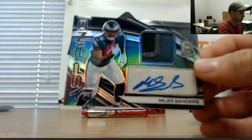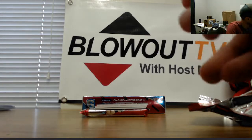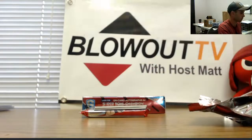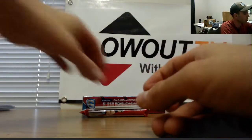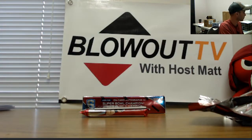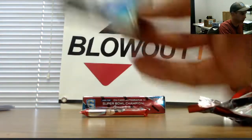Eagles, rookie patch, Miles Sanders. Number 2/199. Keenan Allen for the Bolts. That is number 2/99. Pat Mahomes, 23/50. Mass Marvels insert. Here's a Patty Mahomes sighting. There's the Chiefs and AFC West rival Broncos. Noah Fant, number 299 rookie.